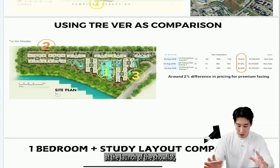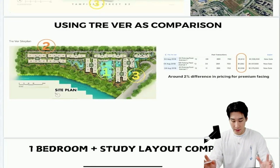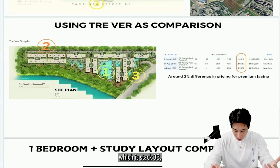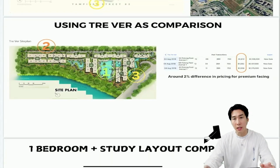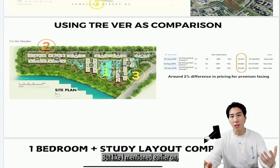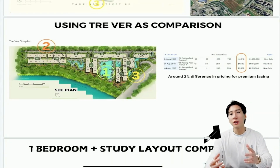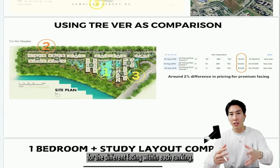Going back to Trevor, at the launch of the showflat, there is actually around a 2% difference in the pricing for the different facing. For rank number 1, stack 9 is actually 1612 square feet. At rank number 2, which is stack 33, same floor, is 1582. And then for the outwards facing, which is stack 11, is actually 1559. There's actually about $30 difference in the PSF, which is around 2%. For Parktown, we will be using this to compare the different facing as well. But like I mentioned earlier on, within a ranking, there are also different units that are better facing than the others. So in a way, other than this 2% difference in the different ranking, there could be also more price difference for the different facing within each ranking.